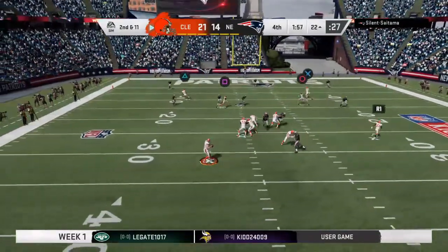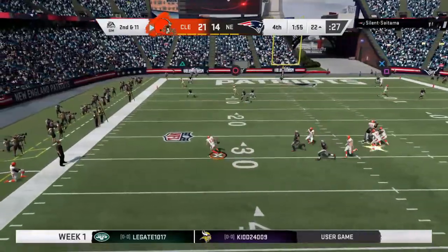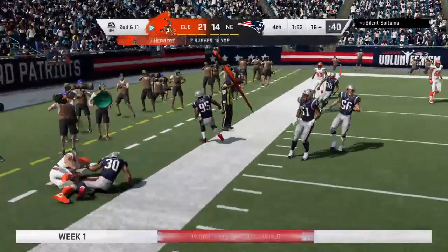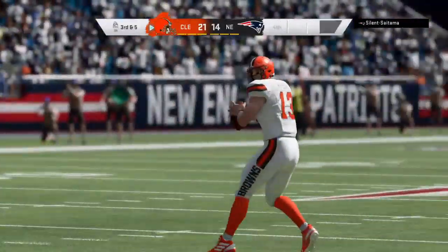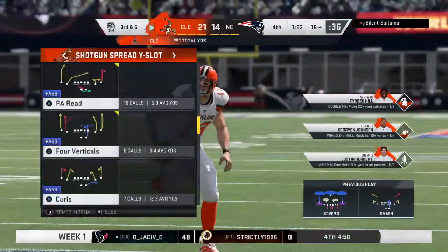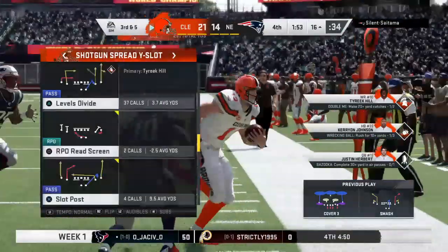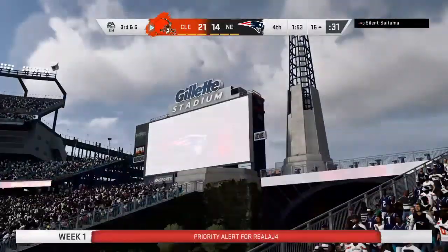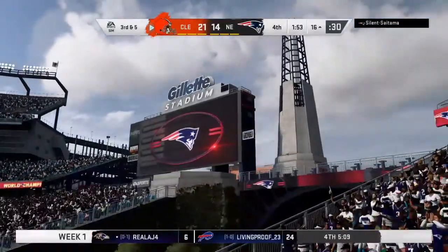Looking to throw on second down. Herbert, buying time to his left, and he's going to keep it here. Six yards there off the scramble, but it'll still leave him with a third down. Okay, he's not going to get the first down, but this is still a nice job of buying some time and then running to get to the sideline and get out of bounds and avoid the big hit.